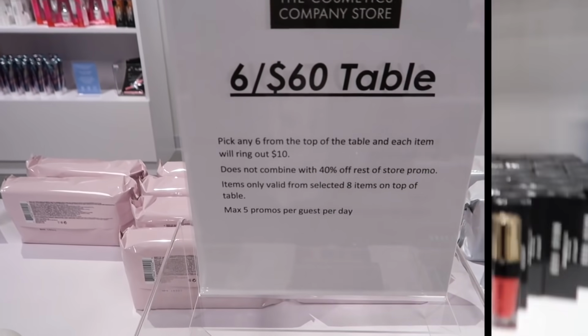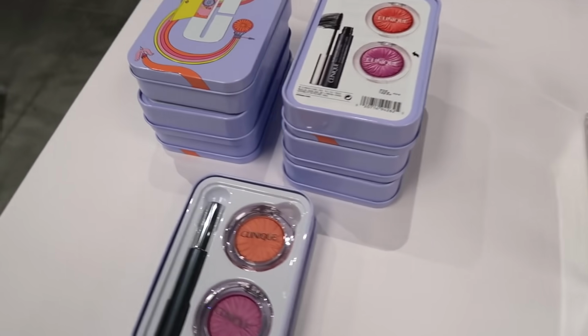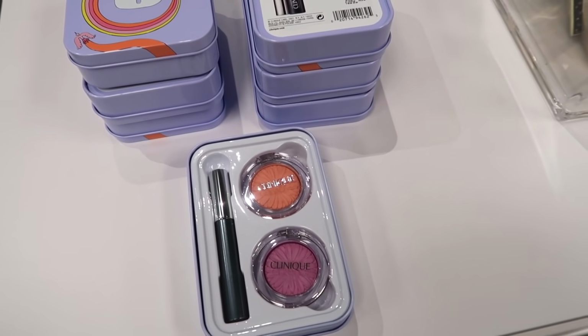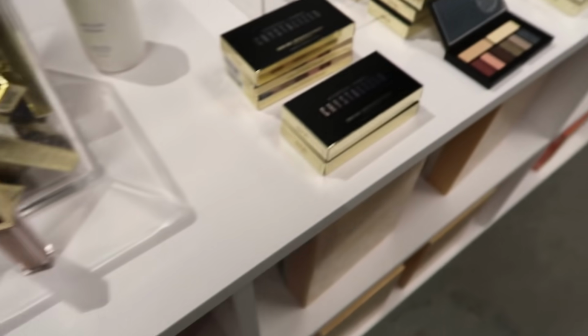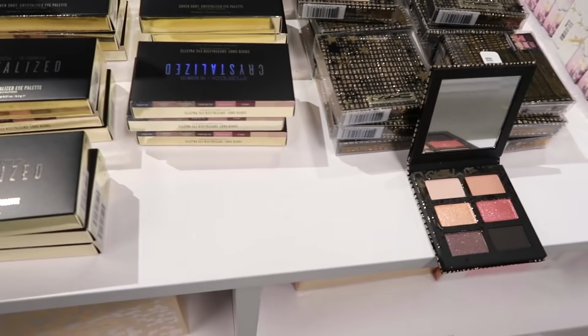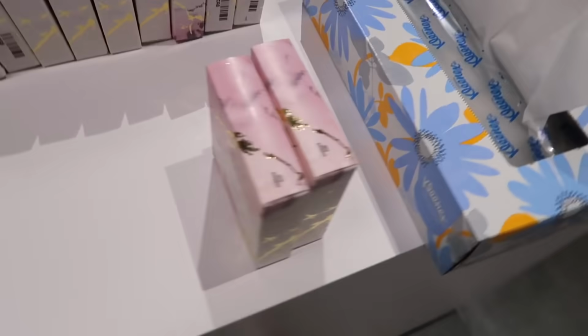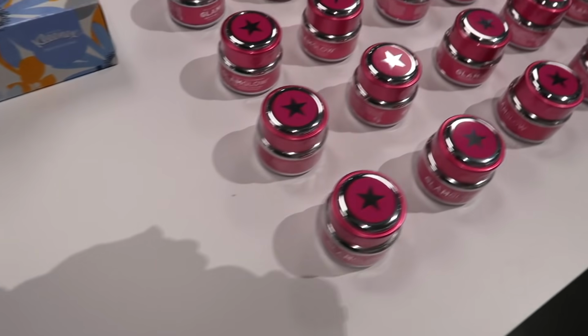And then they had this 6 for $60 table that you could pick from, but there really wasn't a lot of options there. So I didn't think this was great. I only really liked this Clinique set that they had on there, but everything else was not that exciting. There's like a Smashbox palette, but it is a good deal if you like any of these. This is a MAC palette, this MAC powder, but I wish they had some more options on that table.